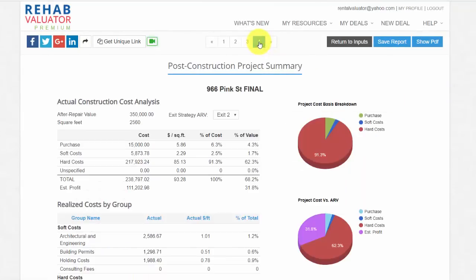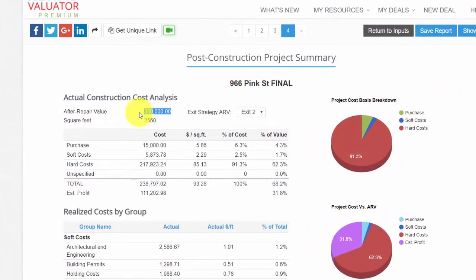And here's the best one. This is the report that I would probably share with my lenders and my partners. Post-construction project summary. After repair value, $350,000. This is how many square feet. And I know exactly what this project cost me. So here's what I'm seeing. My all-in cost for this project, including purchase of land, was $93 a foot. Land cost me just under $6 a foot. My soft cost cost me this much. And my hard cost cost me $85 a foot, right? Percentage of cost, and then percentage of ARV. Overall, my project came in at 68% of after repair value. That's pretty great. And what were my actual costs?